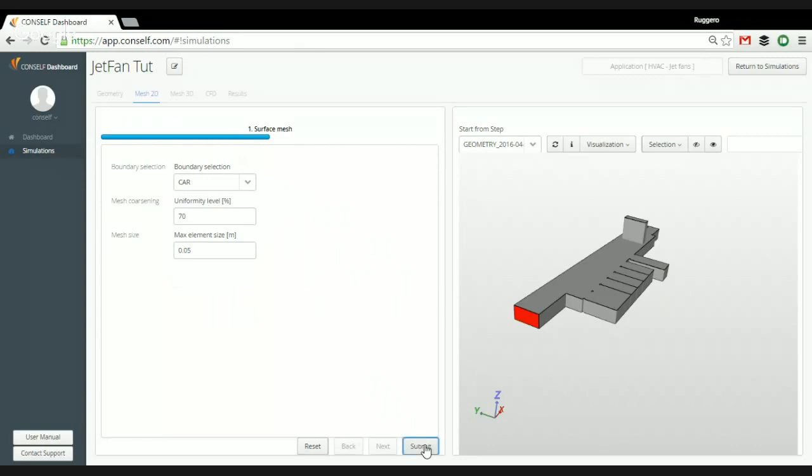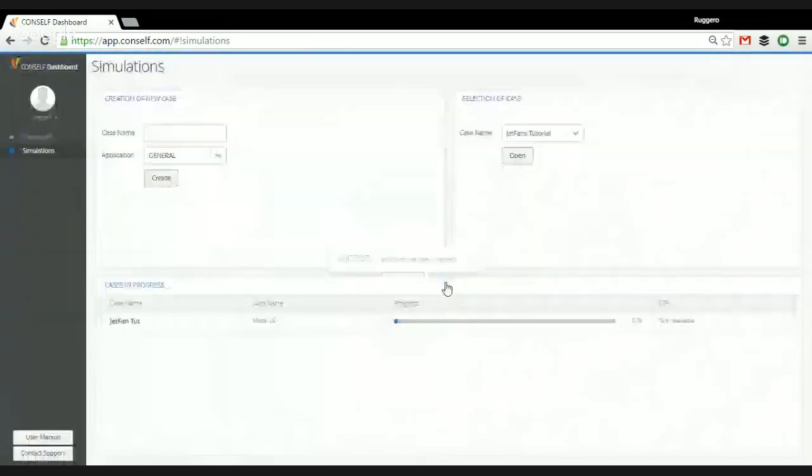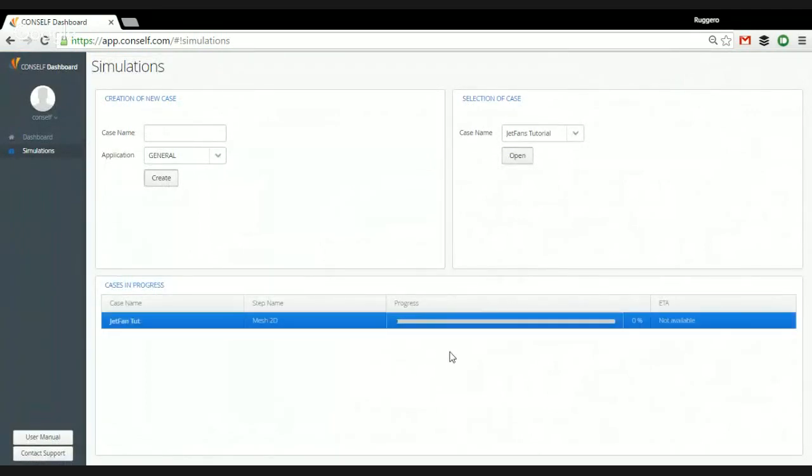Once again, I can submit the process. I confirm the submission, and here it is. Now the process goes back in the background, and it's running while we can do anything we want. We can also log out of the web application of this website.